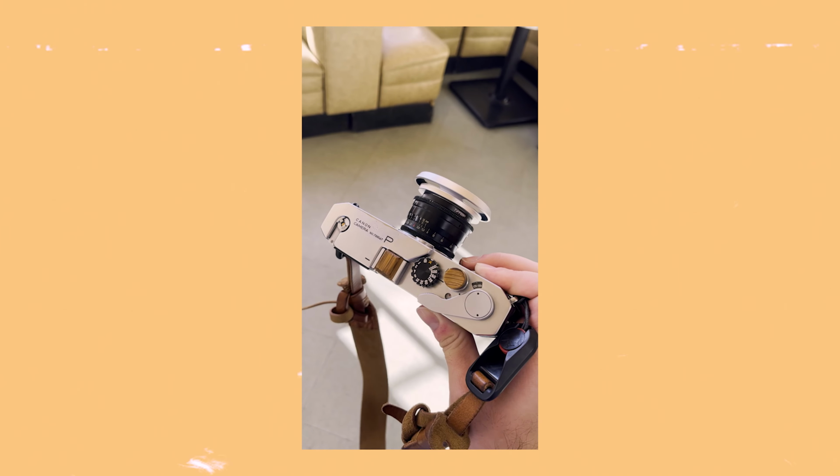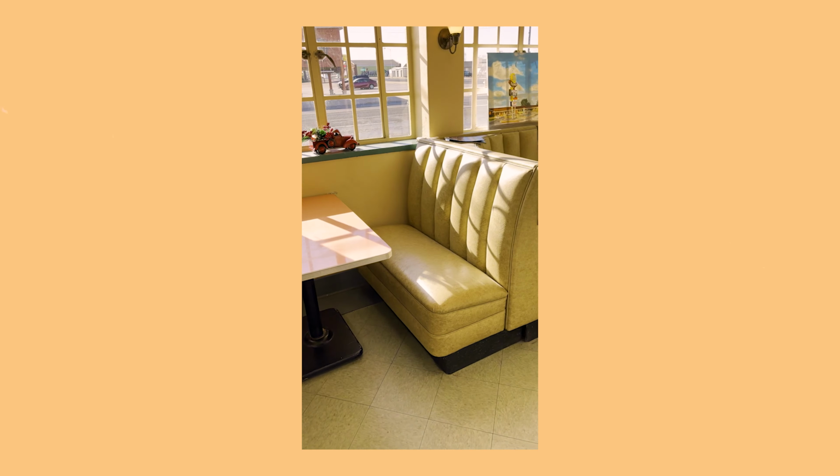What'd you think? Real cool. We went inside for lunch and I took a picture of a booth that Elvis sat at. Don't sit there though, or you'll get all shook up.